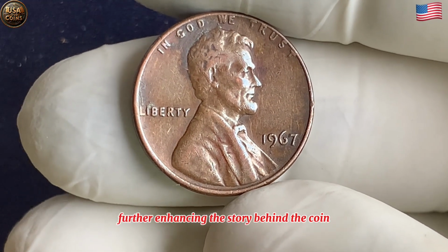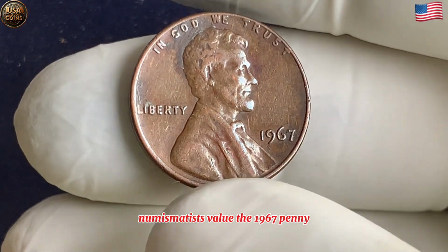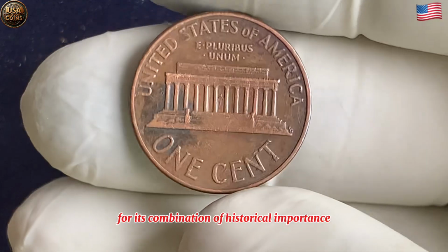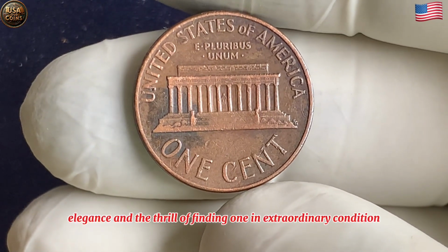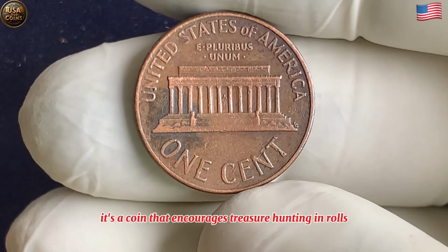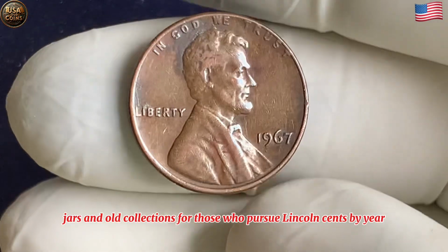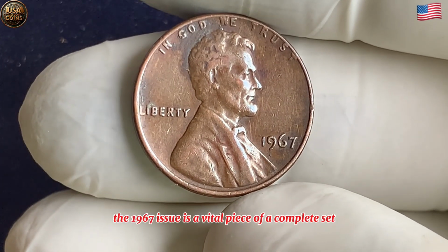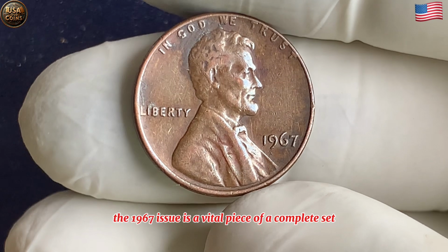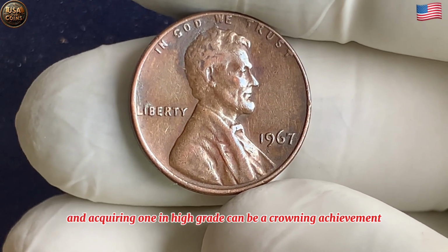Further enhancing the story behind the coin, numismatists value the 1967 penny for its combination of historical importance, design elegance, and the thrill of finding one in extraordinary condition. It's a coin that encourages treasure hunting in rolls, jars, and old collections. For those who pursue Lincoln cents by year, the 1967 issue is a vital piece of a complete set, and acquiring one in high grade can be a crowning achievement.